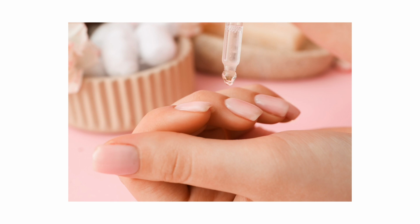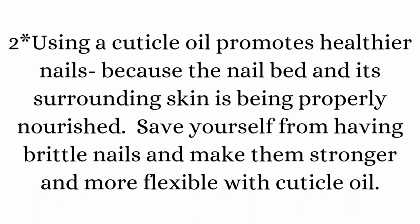Using a cuticle oil promotes healthier nails because the nail bed and its surrounding skin is being properly nourished. Save yourself from having brittle nails and make them stronger and more flexible with cuticle oil.